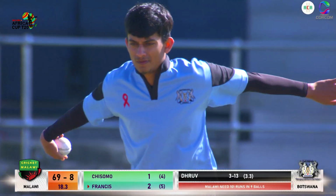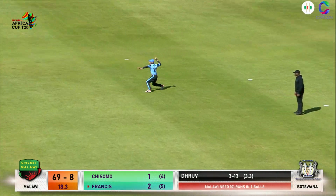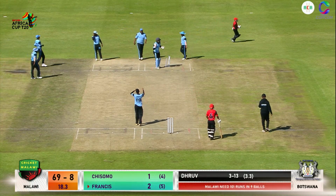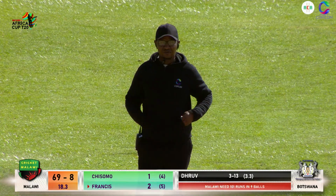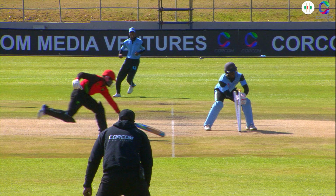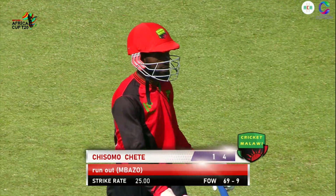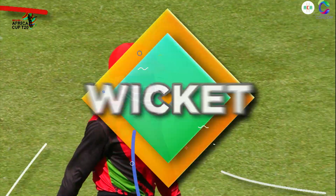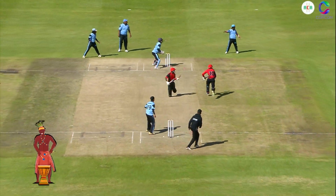A mistimed sweep, then there's a chance for a catch in that region. Francis plays across the line straight to the... Is he in? Is he out? The umpire is undecided. He decides that it will be the 3rd official that will judge this for them. Let's have a look. Side on, gathered neatly, and he's gone. And the umpire confirms the end of Chisomo. And give Dhruv all the opportunities to pick up more wickets. Albeit a run out.